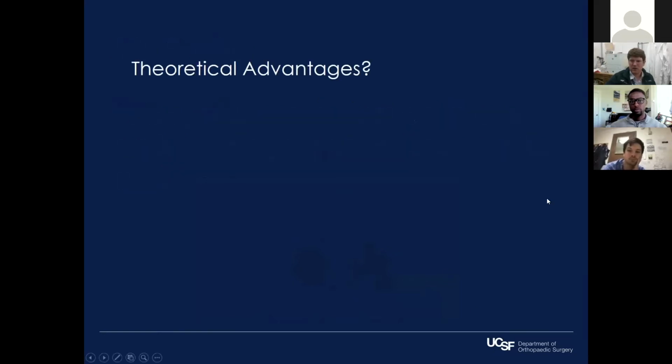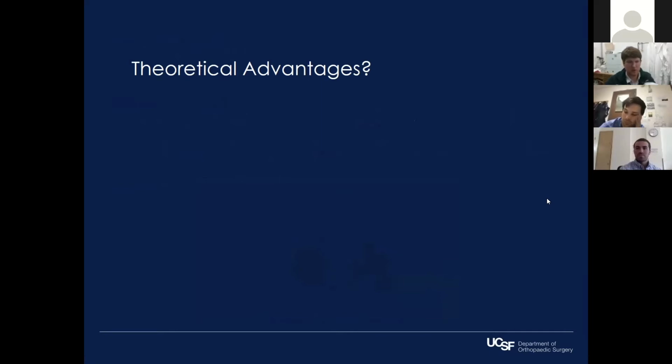So AJ, what are some theoretical advantages of a uni versus a total? Why does this even exist as a procedure if totals work pretty well? Yeah, I think some of the practical surgical advantages, maybe it's a shorter operation, potentially less blood loss, you're taking less bone, so it's less painful of a surgery, so patients are able to recover more quickly.